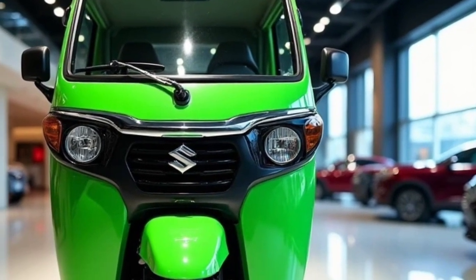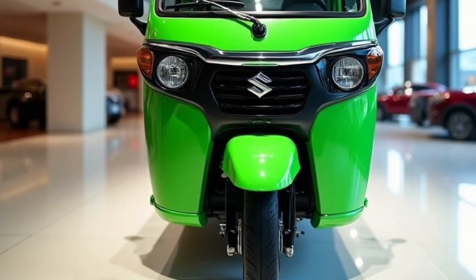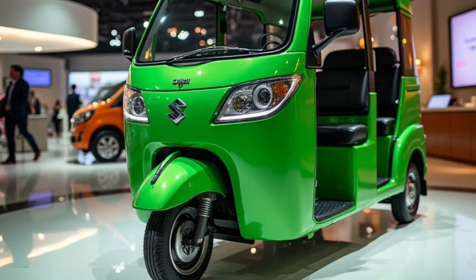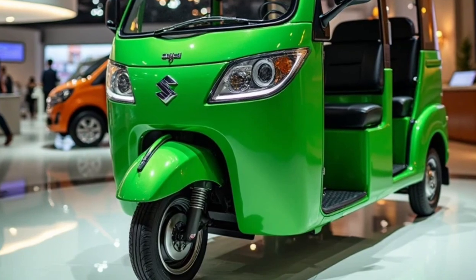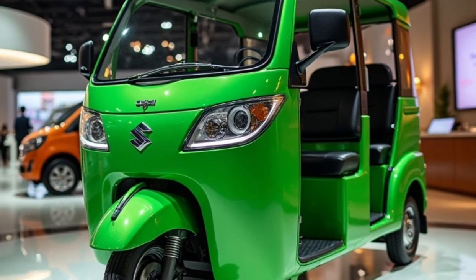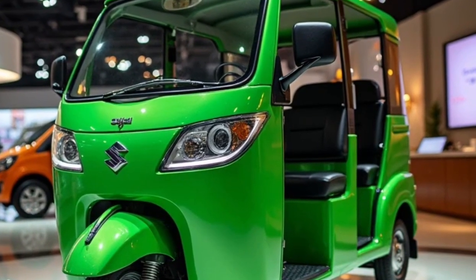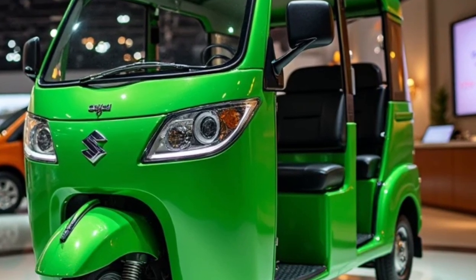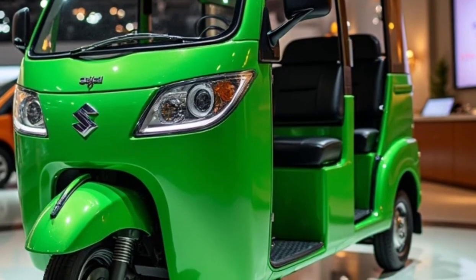Starting with the design, the 2025 Suzuki Rickshaw features a sleek and aerodynamic body that enhances fuel economy. The bold front grille, stylish headlights, and refined body panels give it a modern and premium look. It is available in multiple colors, including green, blue, red, and yellow, allowing owners to choose a variant that suits their preference. The body panels are designed to be resistant to wear and tear, making them more durable in tough road conditions. LED headlights and taillights provide better illumination at night while also being energy efficient.